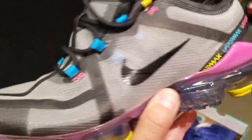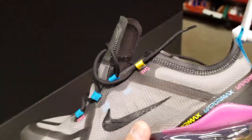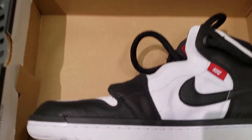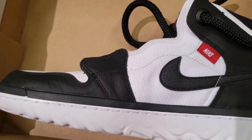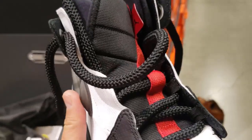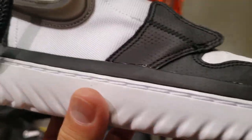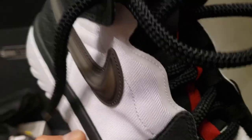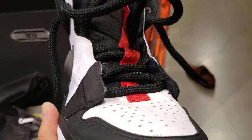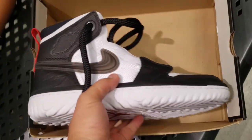I'm gonna have to think about these. I'm gonna have to put these aside and think about them. I know the true OGs hate these shoes. They're comfortable as hell compared to the regular Jordan ones. The look is kinda, eh. I got that React on the bottom. Not bad. I'll wait for it to hit the outlets and go on clearance.